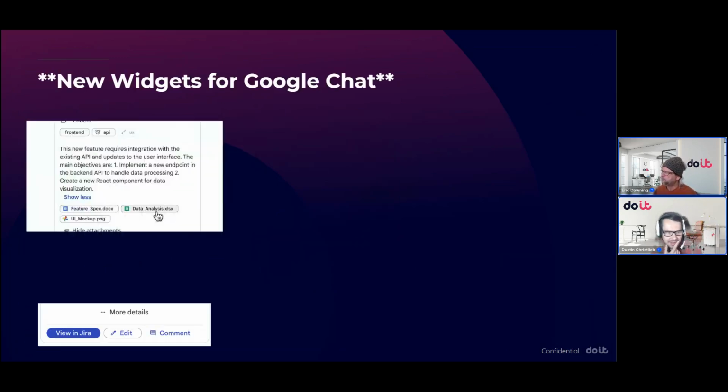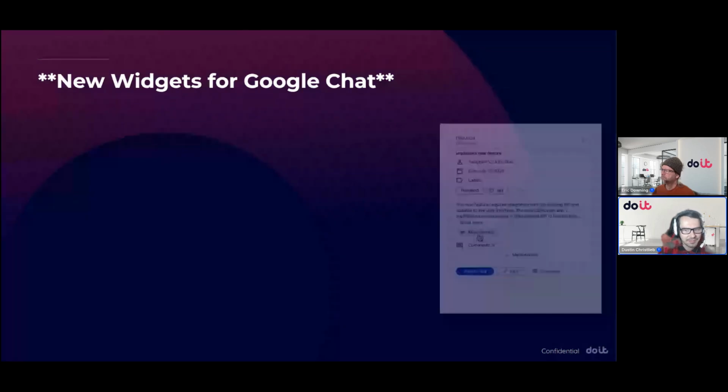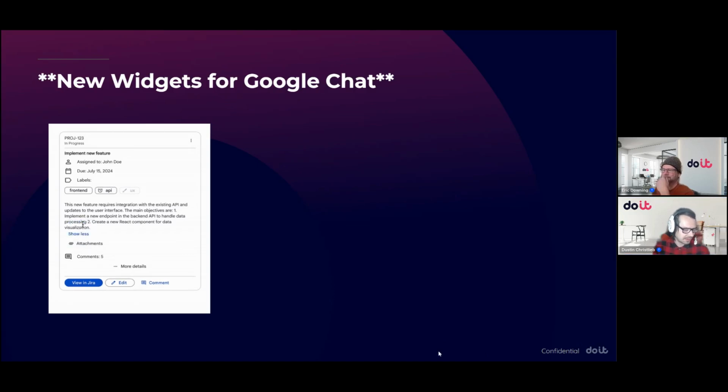On the chat here, we have some new widgets for Google Chat. Particularly, looks like being able to... Oh, looks like the slide wasn't perfect. Missed the text on this one. That is a-okay. It has to do with the widgets that we're going to see in the Google Chat. Different applications. For example, here we're seeing the Jira one. It can be added to Google Chat now.